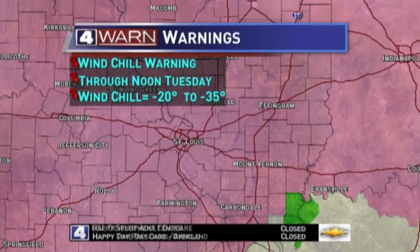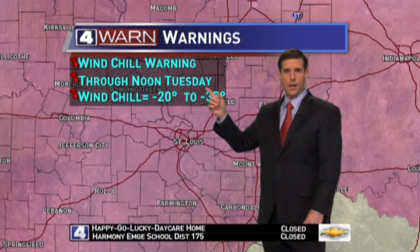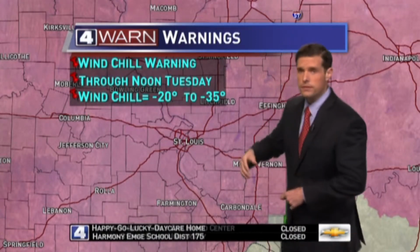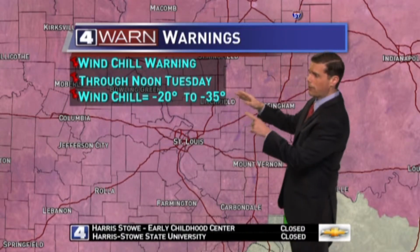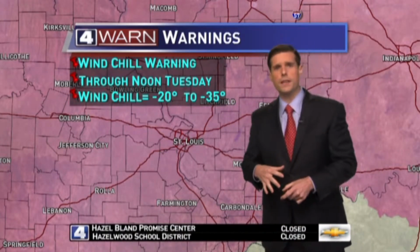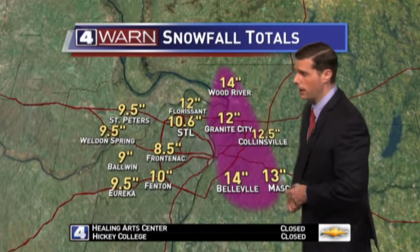This is a wind chill warning that's in effect across the entire area. Get this, not just for tonight through tomorrow morning, but all the way into noon on Tuesday. That means even Monday afternoon, Monday night and Tuesday morning, we're still dealing with wind chills at least around 20 below to possibly as cold as 35 below. That's that wind chill. It's what it feels like to exposed skin. So dangerous wind chills, dangerous conditions for about the next 38 hours or so.